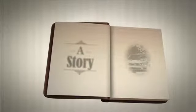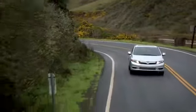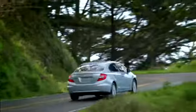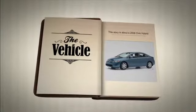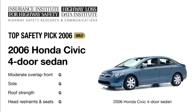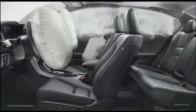This is a story about what can happen in a crash, the importance of a quality body shop, and what can happen when a vehicle isn't repaired properly after a collision. It starts with something you hope will never happen, but it's part of why you buy a Honda in the first place. A collision. This story is about a 2006 Civic Hybrid. It was a great car with Civic reliability and Honda safety features and technology built in.